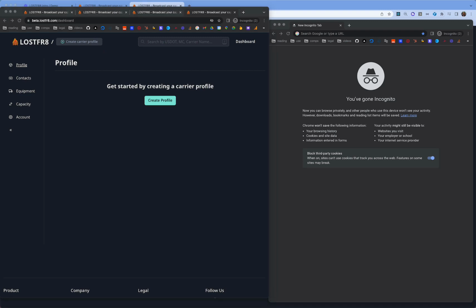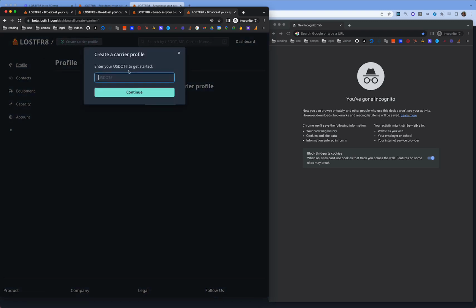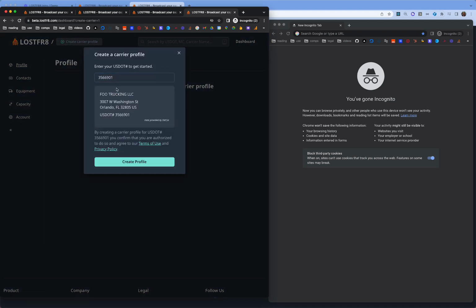Now with my user account, I can create a carrier profile. Great, with your DOT number. So I can press create profile here, or I can press it up there, enter my DOT number. I've got Food Trucking, that's who I'm making an account for. Obviously it pulls back your Safer data just to confirm that this is the account or carrier you're looking to make an account for.